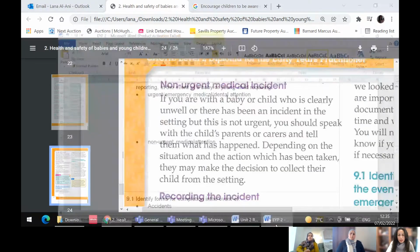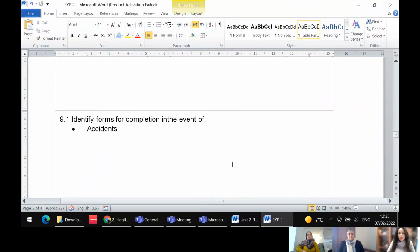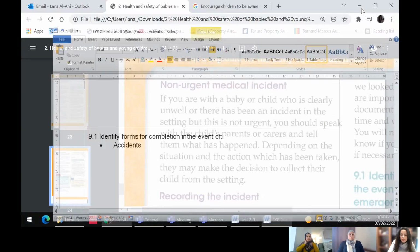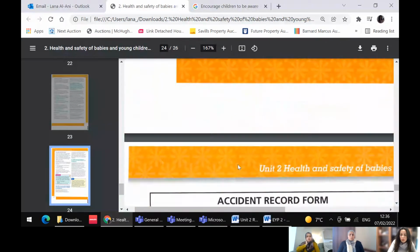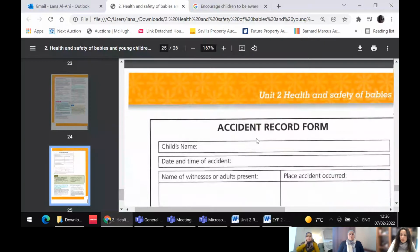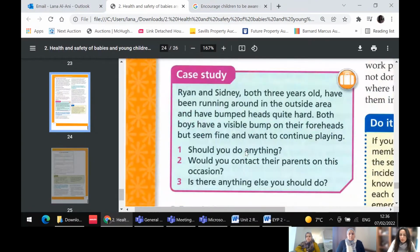Now, identify some of the forms for completion in events of accident. So in the event of an accident, what forms would you need to complete? So 9.1, let us go to complete the form. If you have an accident, what type of forms will you need to complete? Accident record form. Excellent. The accident record form is very important to be filled in by the nursery.